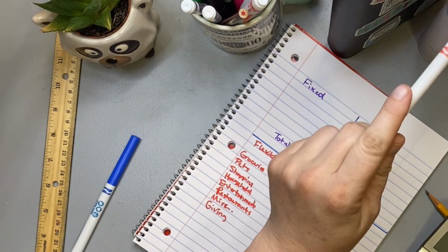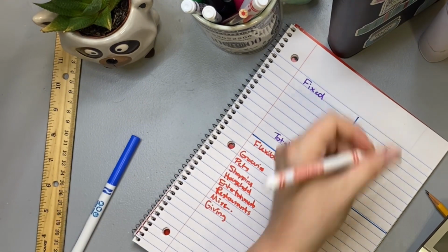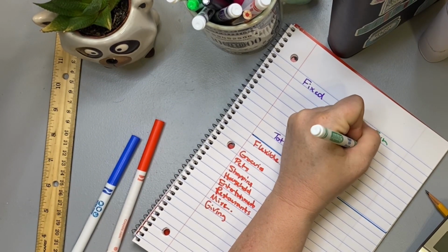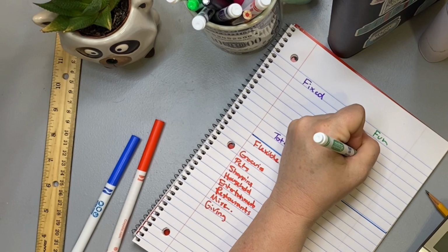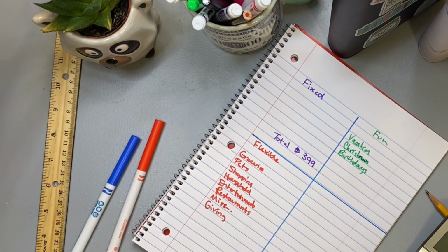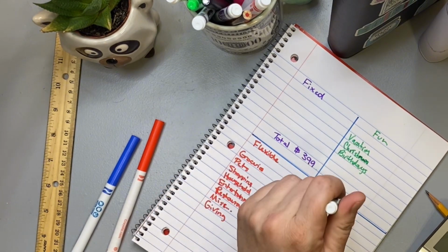Then I do have 2 binders here. I have my future and my fun binder. I'm gonna go into fun. Let me get a different color. Fun. And the fun just has vacation, Christmas, and birthdays. So that's just a fun binder to stuff. That doesn't actually have to go into my budget. I don't put any fixed amounts on those. Those are just if I have extra leftover money each week, I can put into those categories.